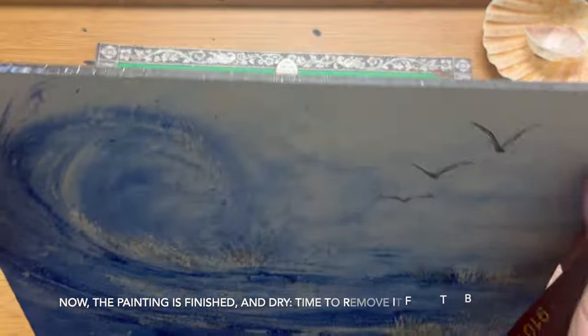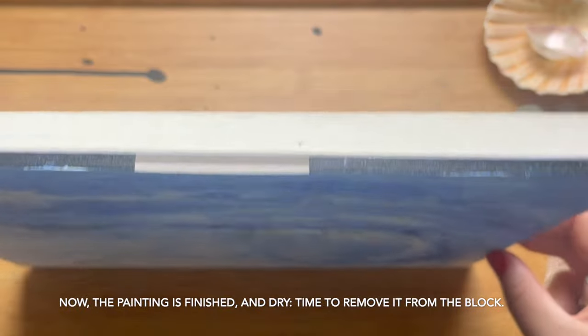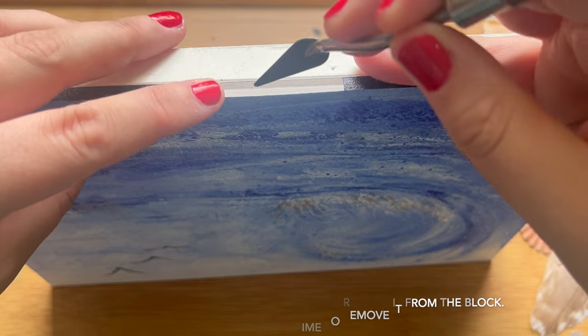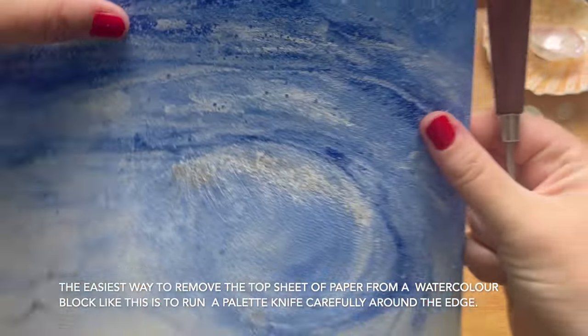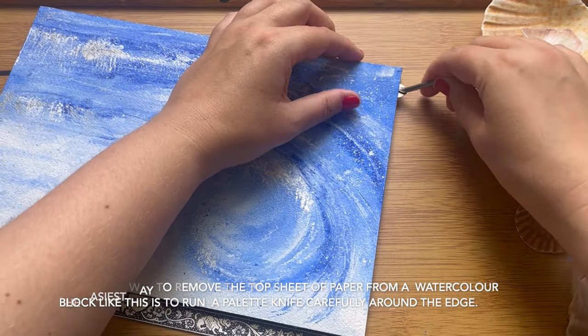The following day, I removed the paper from the block, which can be a bit tricky if you aren't familiar with the process. Most blocks will have a small gap, such as this, where you can start off, and the easiest way is to use a palette knife or something similarly blunt so that you don't hurt yourself or damage the paper if you accidentally slip.